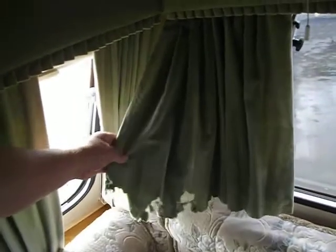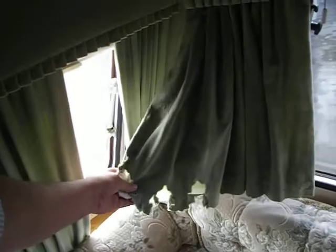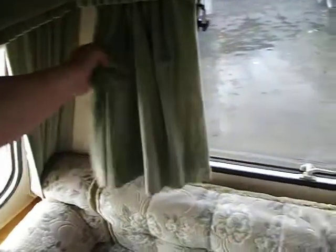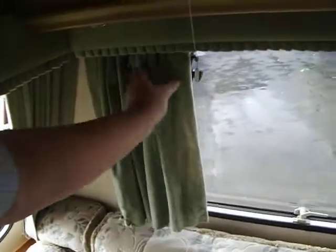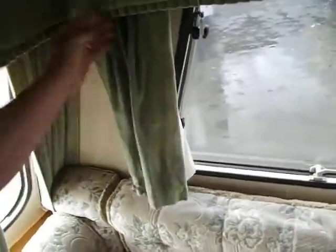The curtains, as you can see, are all original. There's one here been damaged sometime in its life. I don't know how. It looks like it's been probably trapped in the window when it's been travelling or something like that. But it's not a big deal. It's there. You could even take it down and do without it, or cut a piece off it, because you're not going to use them. They're just cosmetic really, aren't they? So if you cut a piece off and just add it there.